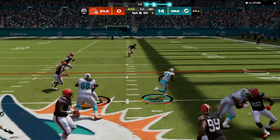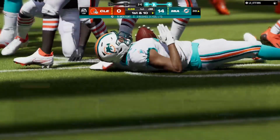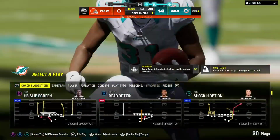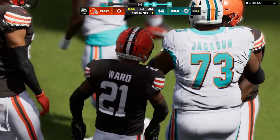On 1st and 10, it's Mostert. And a pretty athletic run right there as he's going to get this down inside the 40. It'll be a gain of 10 to start the drive, out by a few inches. That'll be a 1st down.